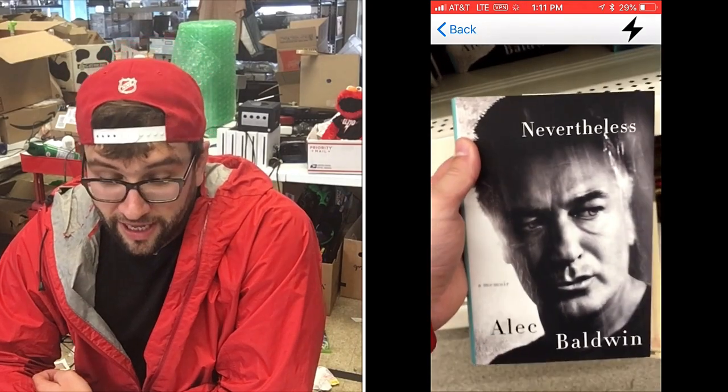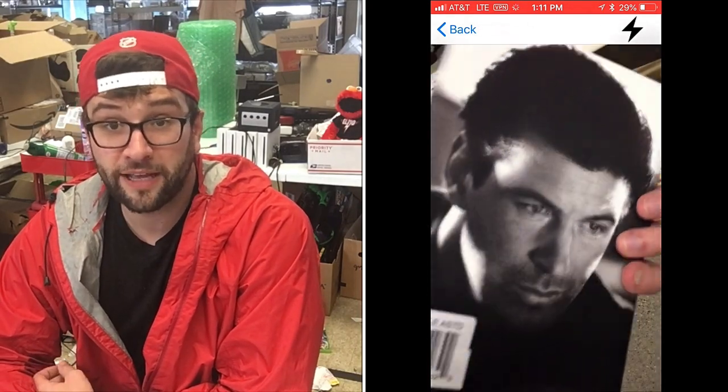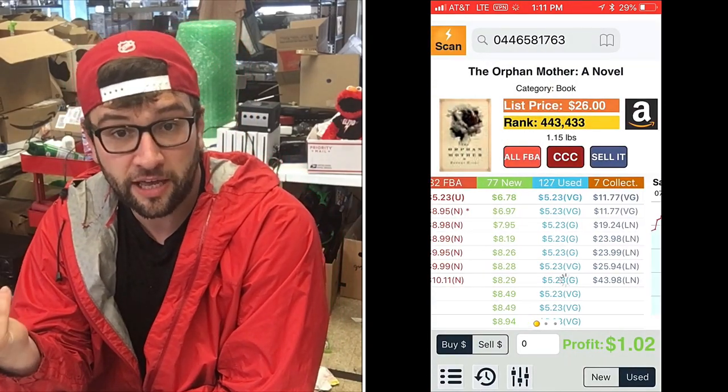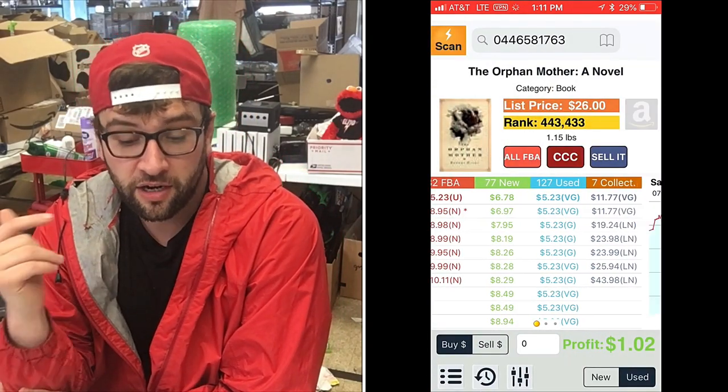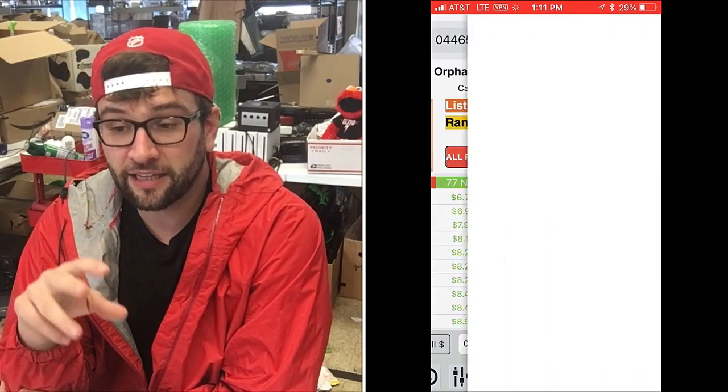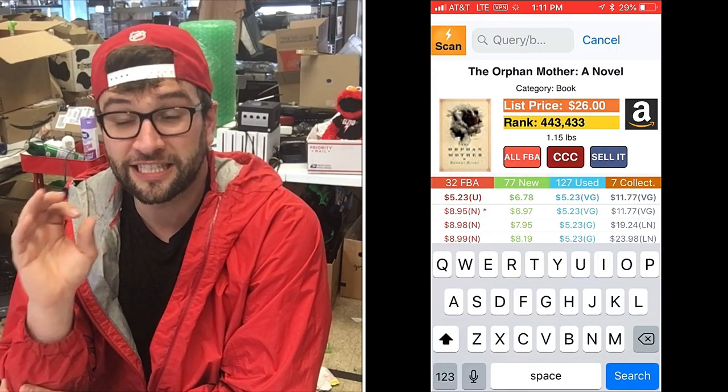Again, I have to put in the ISBN manually. If you use an app like Scoutly, they have an option where you can actually scan the ISBN, and it shows up faster. I'm using ProfitBandit. It's not especially for books, like Scoutly, for example, is especially for books.